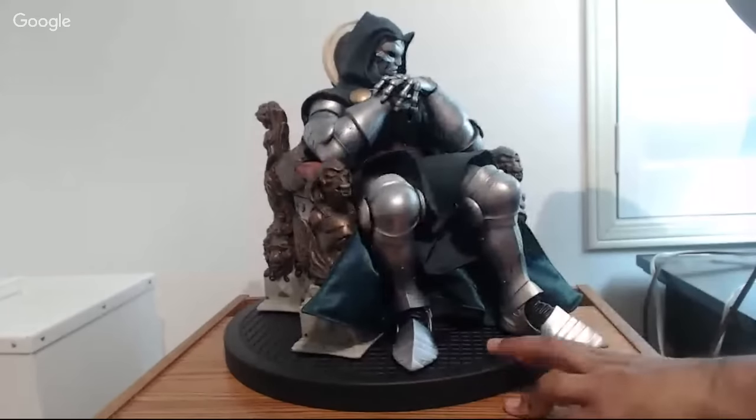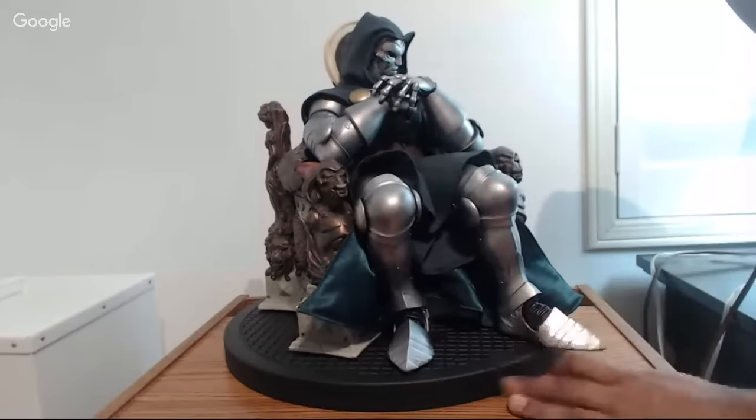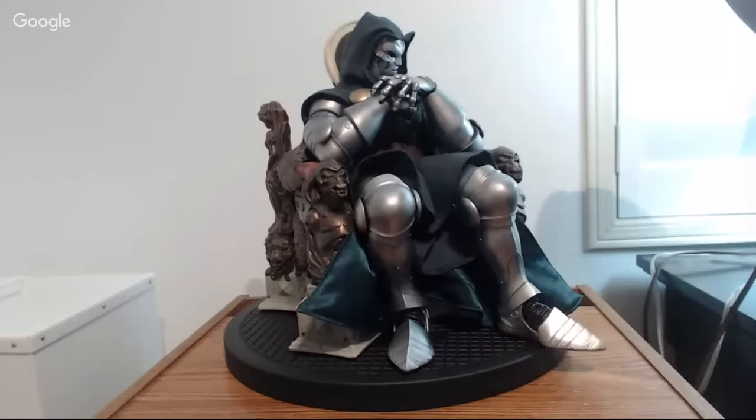This one is pretty much as mint as possible. I don't really see anything. I made sure that I inspected it. My story behind this is that this is a piece I always wanted back in my collection. I've come a very long way in collecting, and it just didn't feel like a complete collection. I think a lot of collectors will know what I'm talking about. You see these awesome collections and they have Doom, and I had Doom, or I want Doom, and my collection is not complete without him.